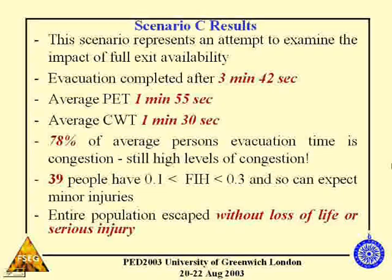However, 39 people would have had an FIH value of between 0.1 and 0.3, and so we could have expected that some of these people would have minor injuries resulting from burns. However, the entire population escaped without loss of life or serious injury. So had we had a second staircase, you still would have got a lot of congestion, you still would have had some injuries, but everyone would have managed to get out without dying or serious injuries.